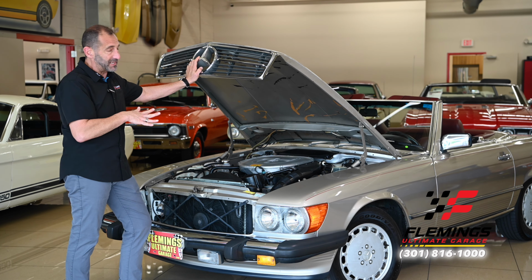All right, so I bring you to the back of the car for a couple reasons. One, because this looks like a luxury car, right? If you remember a lot of the movies of the 80s and early 90s, these cars were always in the movies. Why? Like Beverly Hills Cop and stuff like that. They were in the movies because they were luxury, and they really still look luxurious.